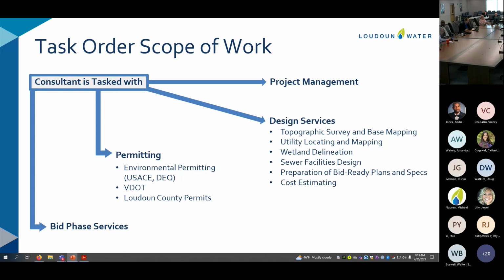Project management is typically our progress meetings, coordination meetings with inside and outside stakeholders, and preparation of project execution plans, risk registers, permit registers, and things like that. In terms of design, the project will require topographic survey and utility location around the manholes. The sewer is in some locations near environmentally sensitive areas, and we also cross waters of the United States, so the project will require wetland delineation. And like I said, it's an extended bypass operation in this project. All this design ultimately will produce a set of drawings and specifications that we plan to use to bid and construct the project. The consultant will also prepare a construction cost estimate for the project.